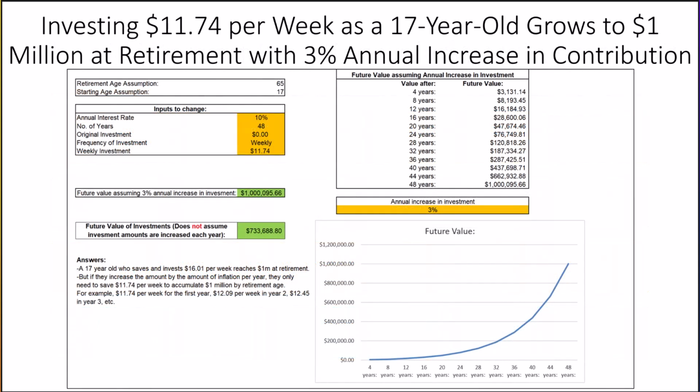Another reason I started with a low investment amount was because one day I was wondering how much a young person, in this case a 17-year-old, needed to invest per week to accumulate $1 million at retirement. And it turns out it's only $11.74 per week. Of course, since most people's annual salary increases each year by the amount of inflation at the very least, I assume the contributions would increase by 3% each year, which is around the historical rate of inflation. That means in the second year, it's assumed that the person invests an additional 35 cents per week for a total of $12.09 per week instead of the original $11.74 per week.